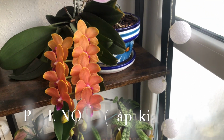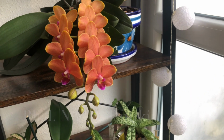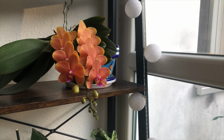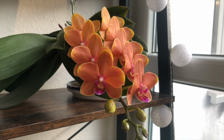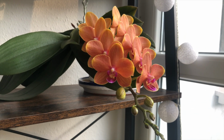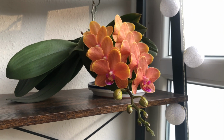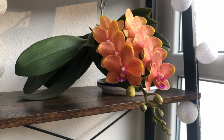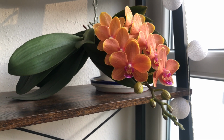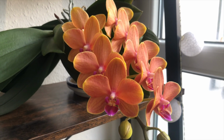And then Paprika, as we call her, also a no ID. I love how it just puts on these ranks, like this wall of flowers. The thing is, I love this plant. I wish it was fragrant, but it is not fragrant. Slowly, one after another, they're opening up. I love this. Every year it does this. It did skip a year, but gotta appreciate the no IDs.